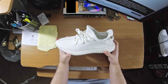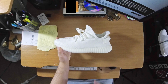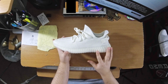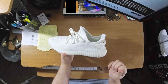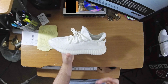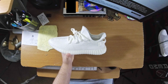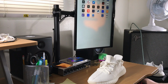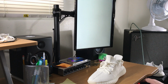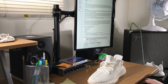Now, TPU, I'm not exactly sure what it is, but I'm going to assume, and I hate doing it, it is one of my pet peeves, but I'm going to assume that TPU, just from the feel of this, is some form of a rubber. If someone knows exactly what it is, let me know. Or actually, let's just Google it right now. TPU material. Oh, thermoplastic polyurethane.